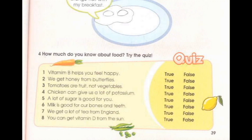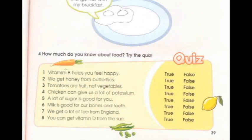Boys and girls, do exercise number 4. How much do you know about food? Try the quiz. Как много вы знаете о еде? Выполни викторину. Number 1. Vitamin B helps you feel happy. Витамин В помогает нам чувствовать себя счастливее. Правда. True.